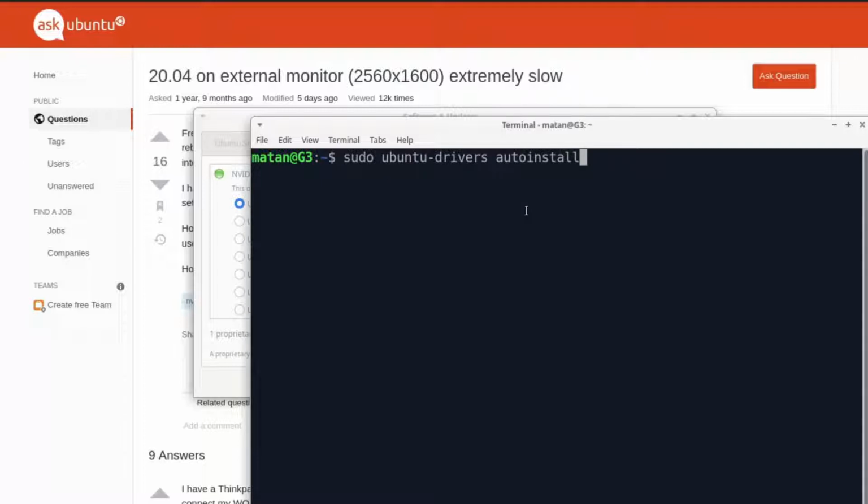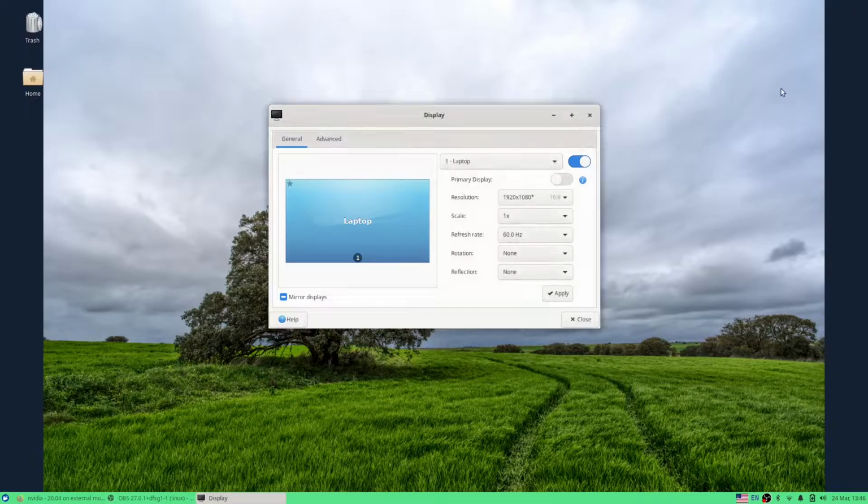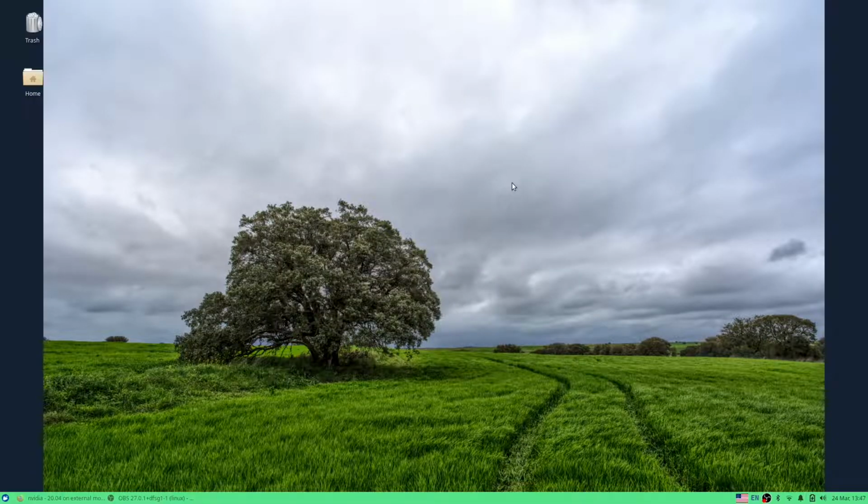I already ran this command, so I won't do it again, but that's the first step. Once you're done with the driver installation, restart the computer. Once again, I already have the latest driver, so I won't do it now. The second step is directly from the Nvidia application. So let's look for it.